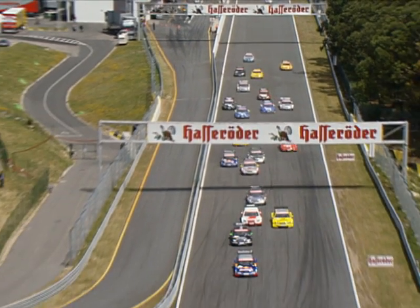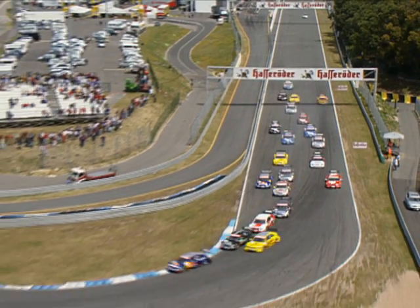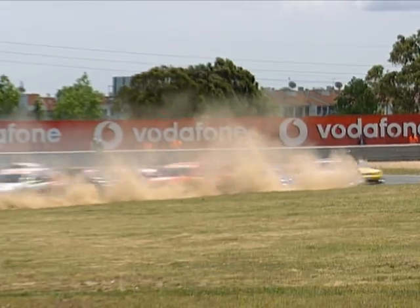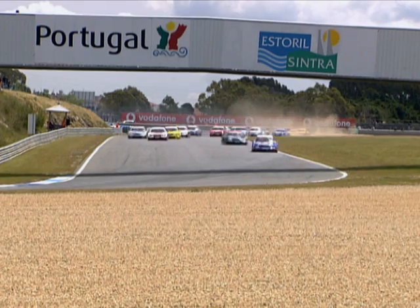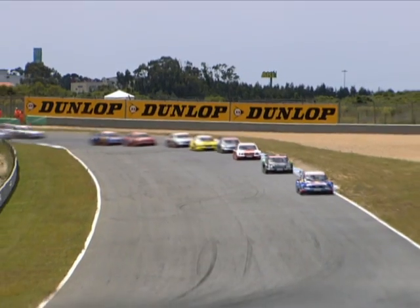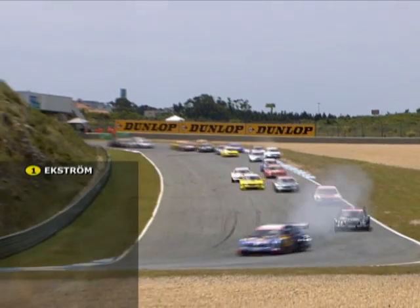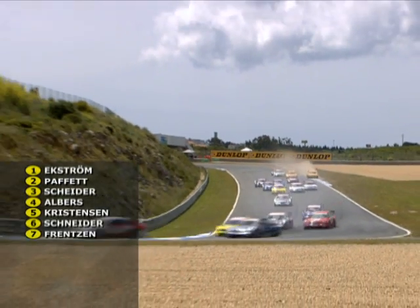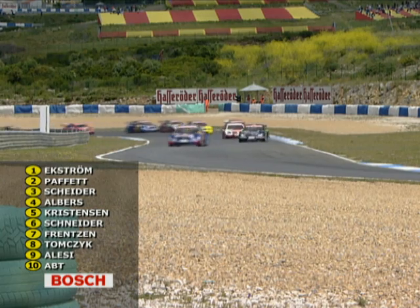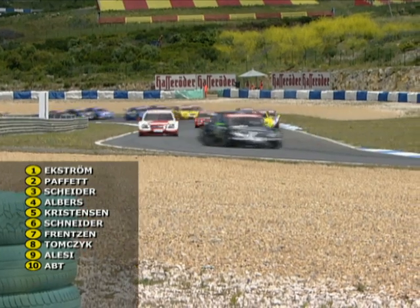Third is Timo Scheider and Tom Christensen trying to go around the outside. He outbrakes for third. He's up into second, or is he? He's on the outside line, almost running out of road there. Christensen on the grass, lots of dirt being kicked up, and Tom Christensen drops down the order as Ekstrom leads Paffett then, making their way through for the first time. Timo Scheider is third, and Tom Christensen trying to fight back there. Ahead of him is Christian Albers. 6th is Schneider, 7th is Frentzen, 8th is Tomczyk, 9th is Alesi, 10th is Christian Abt.